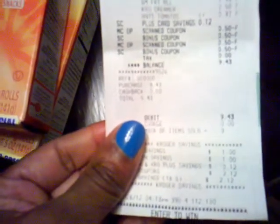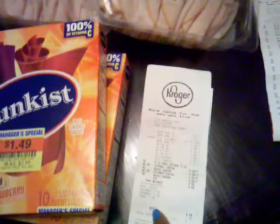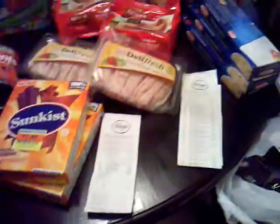I don't know if you can see my receipt, though. I'll show you. This is one of them. That ended up being like $9. I got the fruit roll-ups, and I got the orange juice and stuff with that, and another can of tomatoes that I didn't add onto my mega deal.